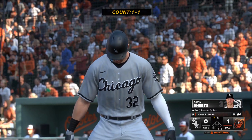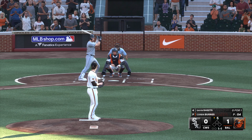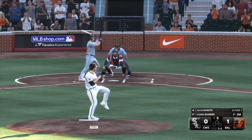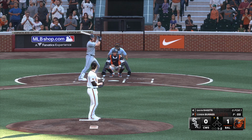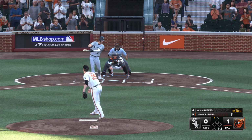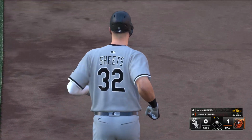We go to the top of the fifth, and here's the first baseman, Gavin Sheets. Left-hand hitter waits. And a big swing and a miss. He's pitching well, but not throwing a ton of first-pitch strikes. Usually doesn't work out for success, but you can never predict baseball. Swung on, belted on the move. Bounces over the wall in foul ground.